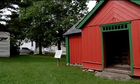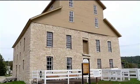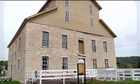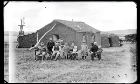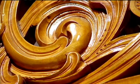Buildings on the site show the modest homes they left in Norway and the mills they worked in after arriving in Iowa. Most immigrants did what they knew best: farming, logging, and the kind of woodworking that makes you say, wow. Necessity breeds art in a lot of ways.